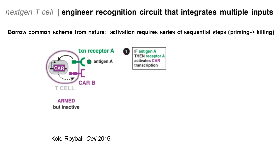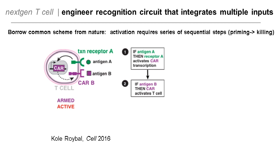No response. If, however, it encountered a cell with antigen A, the SynNotch or priming antigen, this would actually induce the expression of the CAR, but if there's no B, there's going to be no response either. The only time that you would actually see a response is if you encountered a cell that expressed both antigen A and antigen B. This would now prime the cell to express the CAR, and then that could recognize antigen B. So this would be a cell that is both armed and activated.